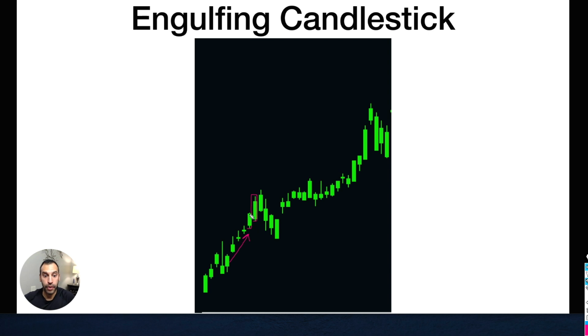So a big thing about trading is you need to be patient. Just because the stock price is moving up on you doesn't mean that it's going to stay there. Don't worry about the quote unquote, I'm missing this. There's always going to be an opportunity. There's so many stocks out there. So we want to buy with confidence rather than chasing price up and down. So that's an engulfing candlestick.